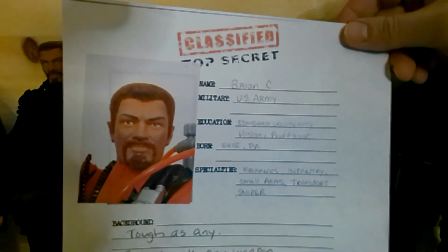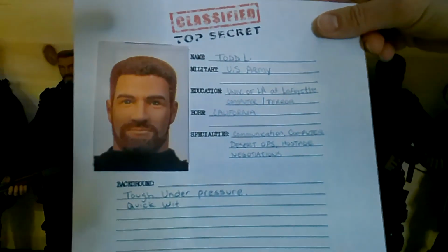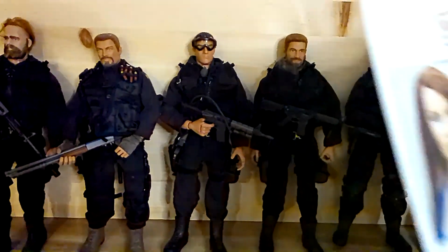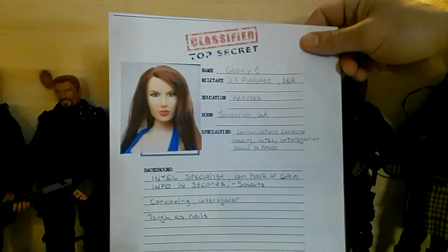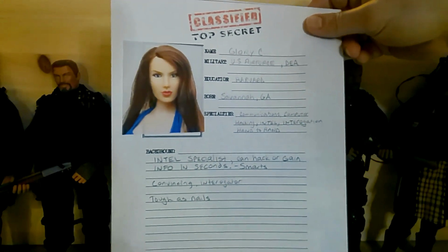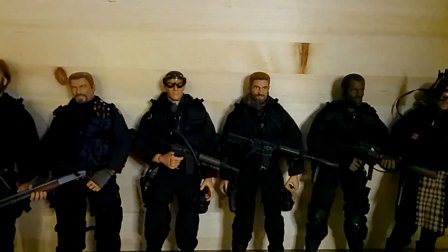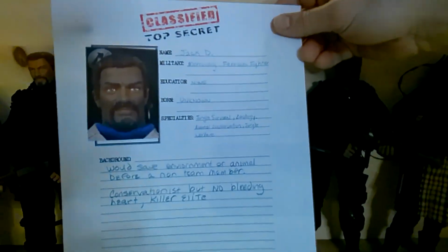You'll see their names and their specialties and where they're from. Each one. I didn't show her because she's not in this team, but I have a dossier on her. She's actually a specialist in the front office. She kind of helps the commander with all the different things.